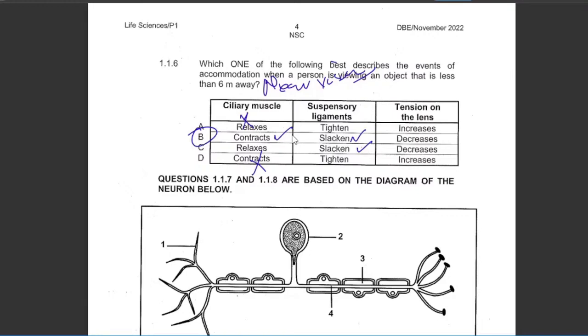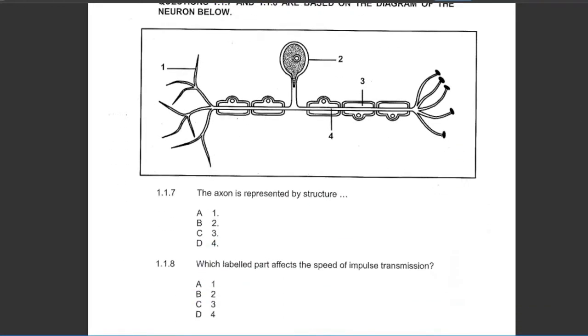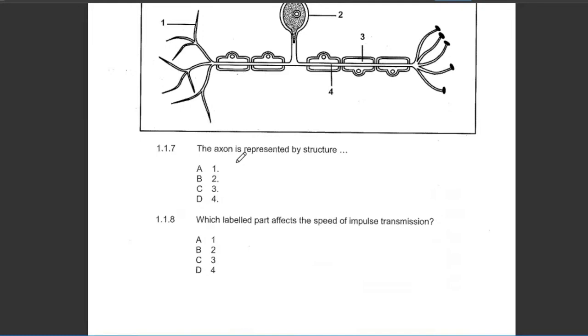So this one is wrong. They're saying that the axon, so this is a sensory neuron. The axon is represented by the structure. The axon means the part of the neuron which takes impulse away from the cell body. So if this is the cell body, so this is what you call the axon. So the answer is going to be number 4. So number 4, you get 2 marks there again.